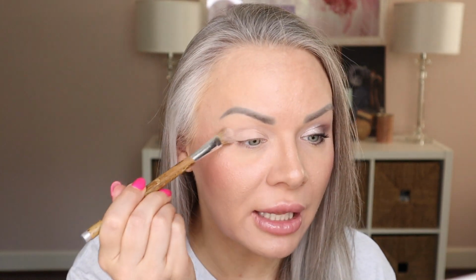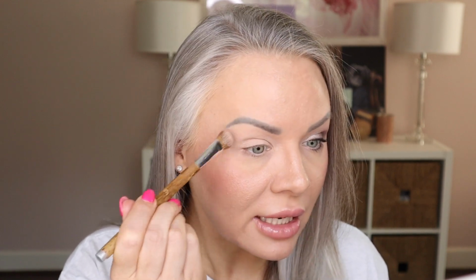All right, so we have the palette right here. I'm going to go into the shade Fair, which is this light one right here. Just gonna put a little bit of that onto my brush here. And I am putting that over the entire eye area. The reason that I do that is because I do have on an eye primer. Today is the Veil Eye Primer from Hourglass.